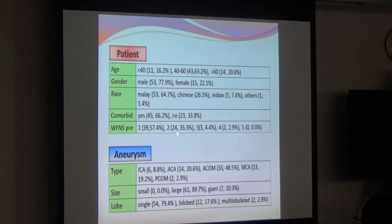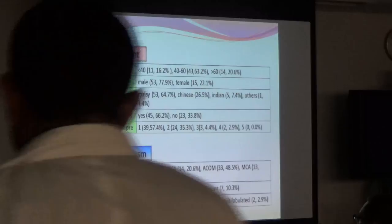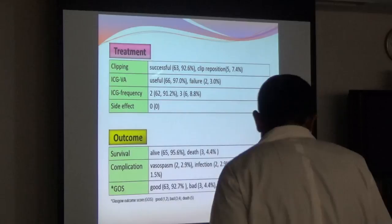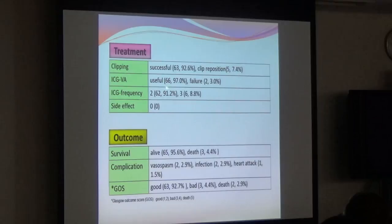The most common type of aneurysm is ACOM aneurysm, followed by ACA and then MCA. Large size is the most common, and single lobe is the most common. The successful clipping rate was 92.6%, and we found that ICG was useful in 97%. The most frequent use was only 2 times. We encountered no side effects.